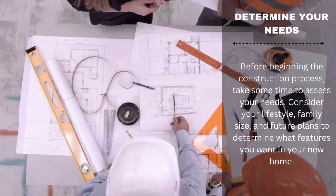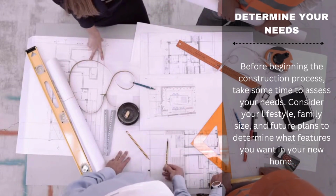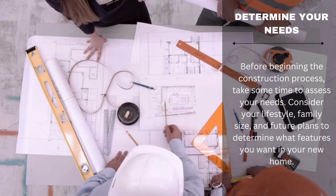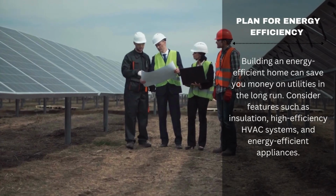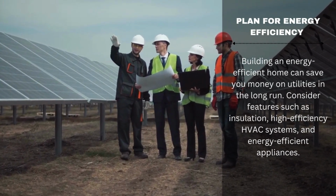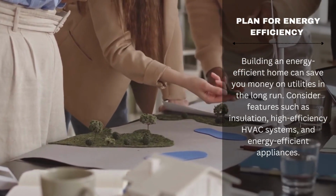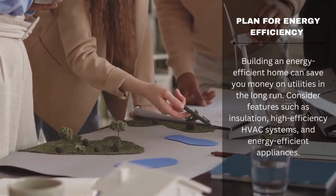Determine your needs. Before beginning the construction process, take some time to assess your needs. Consider your lifestyle, family size, and future plan to determine what features you want in your new home. Plan for energy efficiency. Building an energy efficient home can save you money on utilities in the long run. Consider features such as insulation, high efficiency HVAC system, and energy efficient appliances.